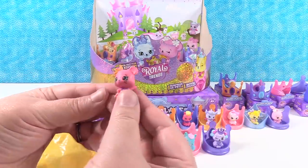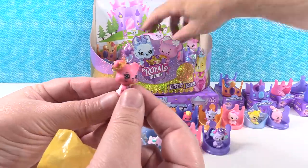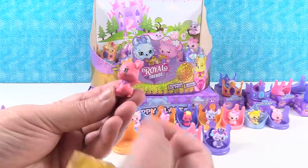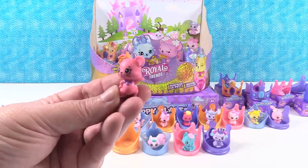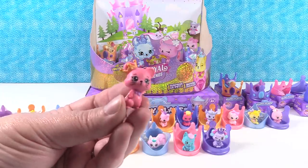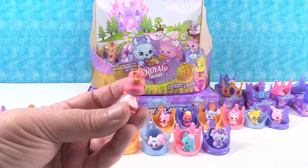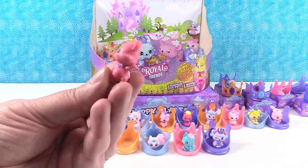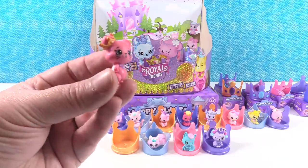Next one. Oh, it's a little mouse. A little mouse king. He has a little cape on. Look at that. And a crown. This is Reuben. Reuben the mouse king. I want to get the other mouse, Scarlet. I like Reuben. I have a cape. He's got his paw up, or his arm up, like, ta-da, look at my cape.